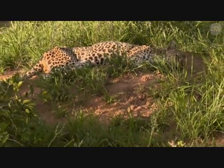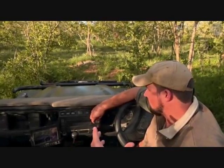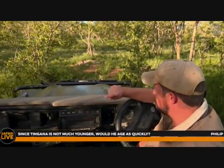I'm not sure. It could also be the fact that there are just too many male leopards here at the moment, that he's got so much competition that he just can't keep up with all of these other males, and he's really struggling to find a place to actually keep his food because he gets pushed out quite quickly. Now, Philip, you're wondering if Tingana is not much younger than Mvula. I think this is the question.